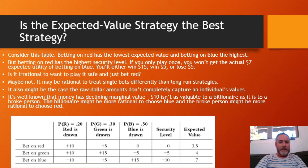It also might be the case that raw dollar amounts don't quite capture an individual's values. So it's well known that money has declining marginal value. So if you're a billionaire, $10 means nothing to you. If you're a billionaire, $1,000 means nothing to you. Whereas if you're broke, $1,000 can pay your rent potentially. So yeah, the billionaire might be more rational to choose blue, go for the highest expected value, and the broke person might be rational to choose red because losing money is a bigger deal to them.